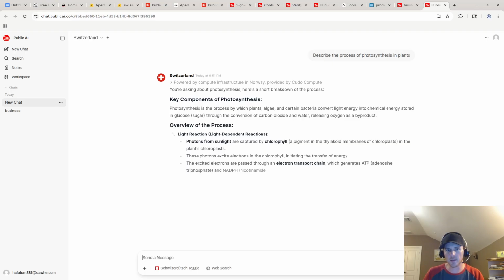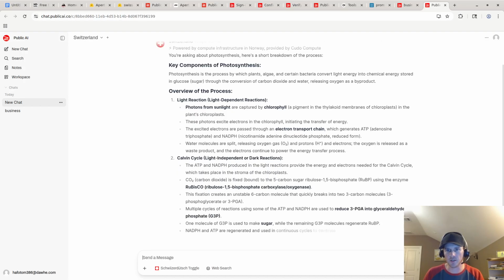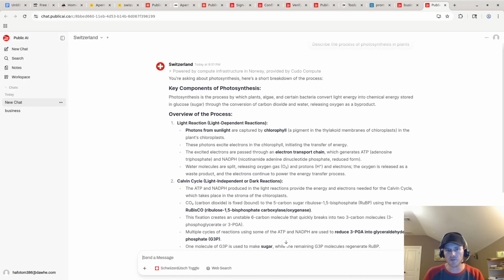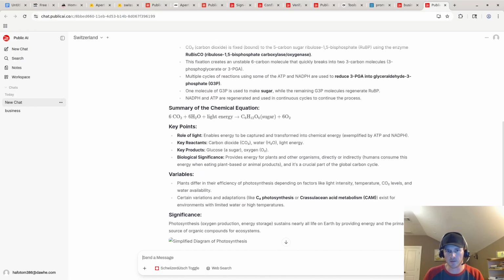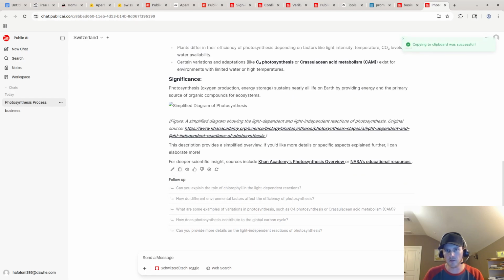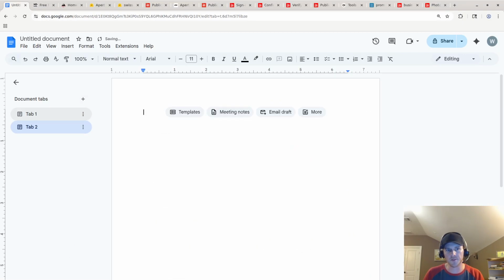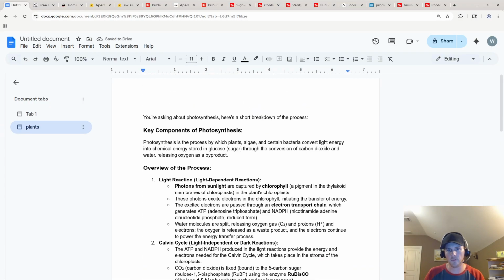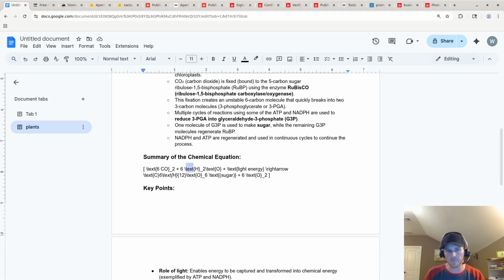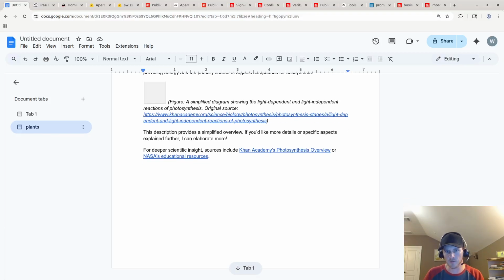Okay, so you're asking key components of photosynthesis. It's a process by which plants, algae, and certain bacteria convert light energy into chemical energy stored in glucose through the conversion of carbon dioxide and water, releasing oxygen as a byproduct. Okay, that's excellent. And you see here it actually links to Khan Academy, which I think is just great. I'll just call this plants. And you can see, I think this is really wonderful. It gave a really great answer. Again, here's the link to Khan Academy.